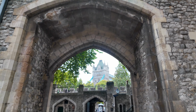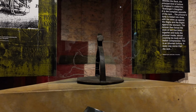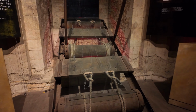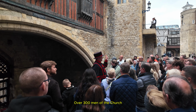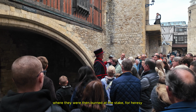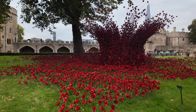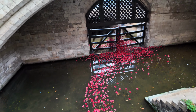Apart from the history, the views, and the stories of torture and legend, during the reign of Queen Mary Tudor, over 300 men of the church were brought through these gates, where they were then burned at the stake for heresy. We also came to see one other spectacle, the Poppy Memorial Display marking the end of the World Wars.